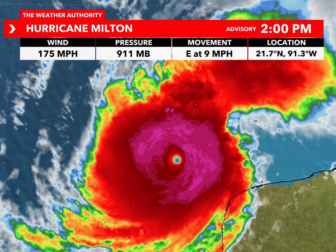Okay, good afternoon, everybody. We've got major Hurricane Milton here with 175 mile per hour winds, way over what you need for a Category 5. This is a very strong Category 5 hurricane that exploded in intensity overnight from a Category 1 to a Category 5, the second storm ever to strengthen that fast. And the current winds, again, 175 miles per hour.